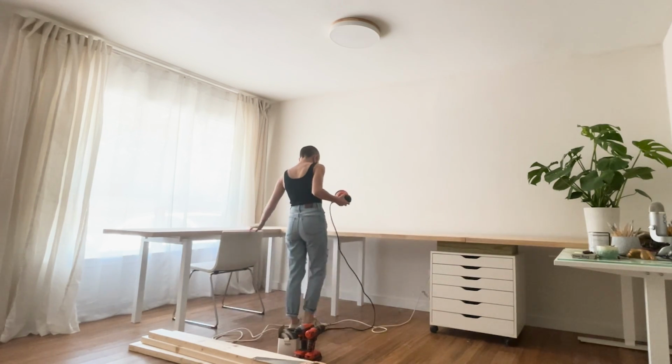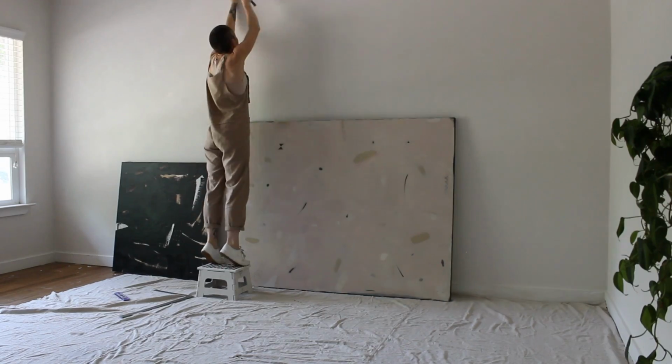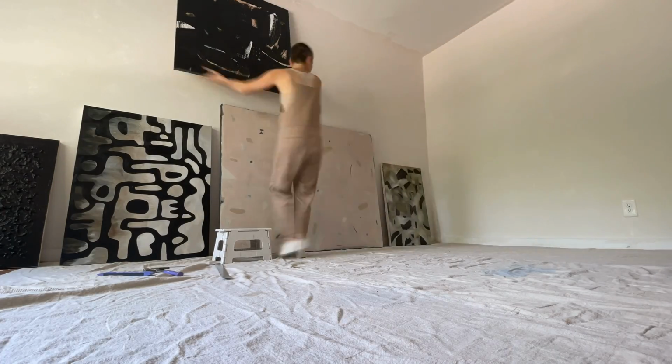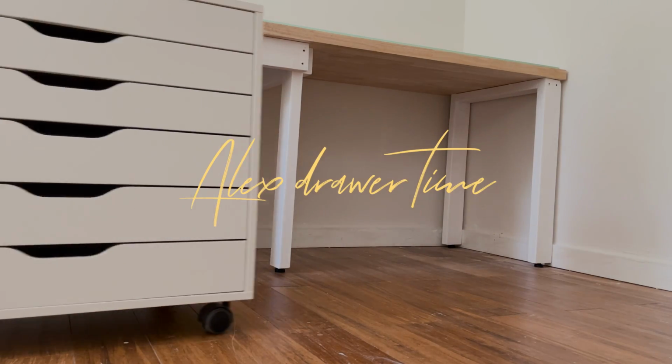And I have been working in this space for 7 years. It has gone through many iterations. The latest one was that it was kind of like an empty, very large painting gallery type space. And I am just craving something new.